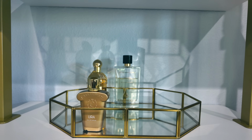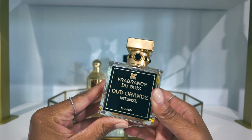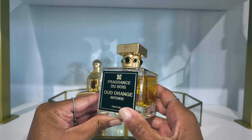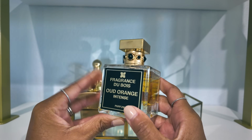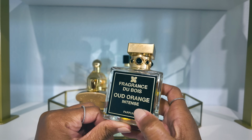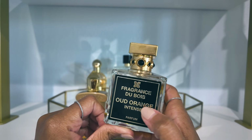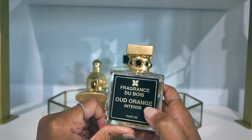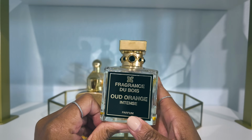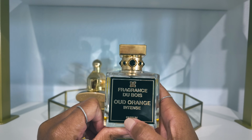Next category is a night out scent, and for that I picked Oud Orange Intense from Fragrance Du Bois. So this is a fruity oud fragrance. The oud is not very strong in here. To me, this smells more like tropical fruity. Even maybe there could be some coconut. But it's a very dark scent. I don't think orange is a note in this fragrance, but to me, it smells like one of the fruits in here is an orange. I love this fragrance. It's not one that I wear very often, but I absolutely love it. And this to me is the perfect time of year to wear it out at night.